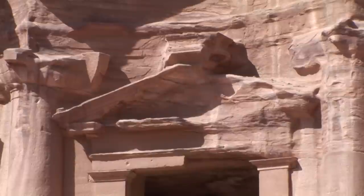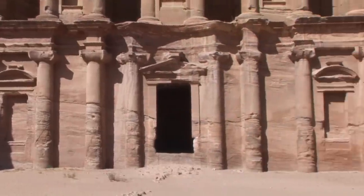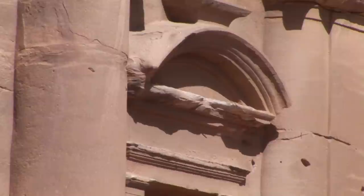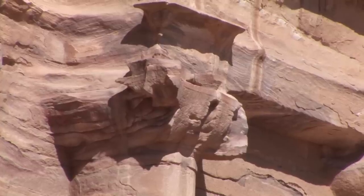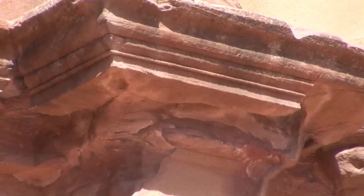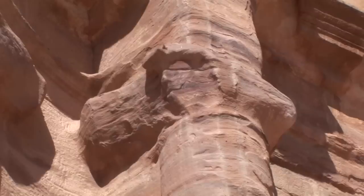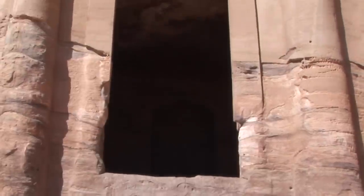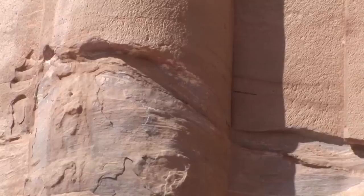Ad Deir was carved from the mountainside in the mid-1st century AD and was an extremely important site of pilgrimage. In fact, it is believed, from an inscription nearby, that this monument was a triclinium, possibly used for banquets, in honor of the deified king Obodas I. The monument was also reused during the Byzantine period in the 5th century AD as a church, hence the name monastery.